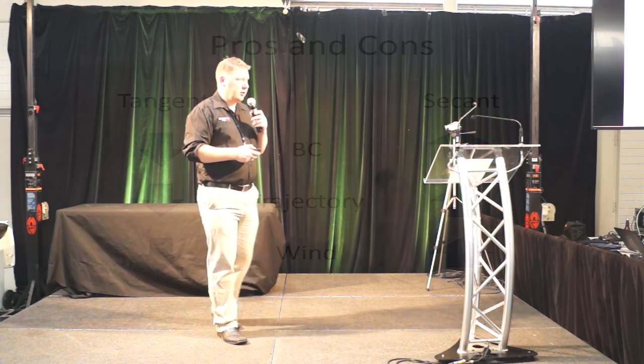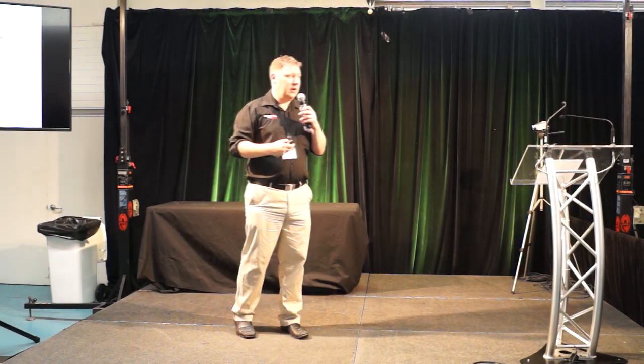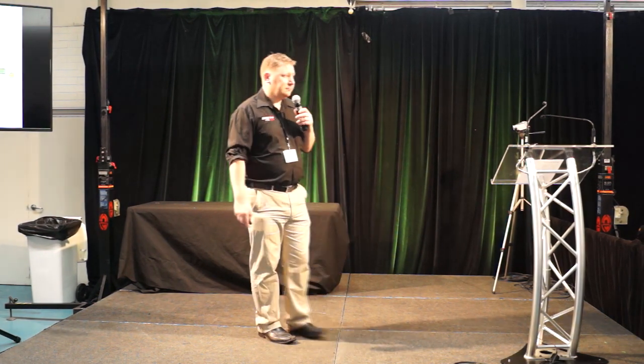So we look at the pros and cons. If you look at the BC of the projectile, tangent ogive projectiles have a lower BC than secant ogive projectiles. Tangent ogive projectiles have a loopier trajectory. Secant ogive projectiles shoot flatter and retain their energy and their velocity for longer. And tangent ogive projectiles are affected more by wind than secant ogive projectiles.